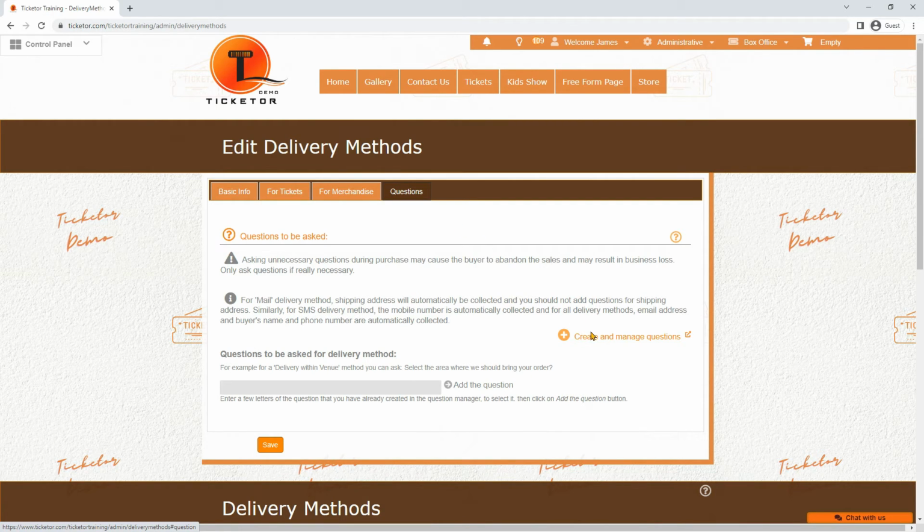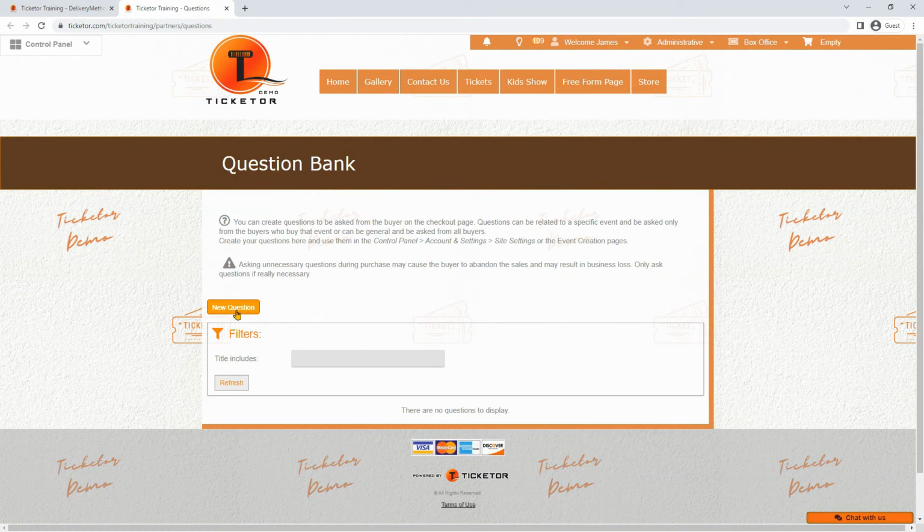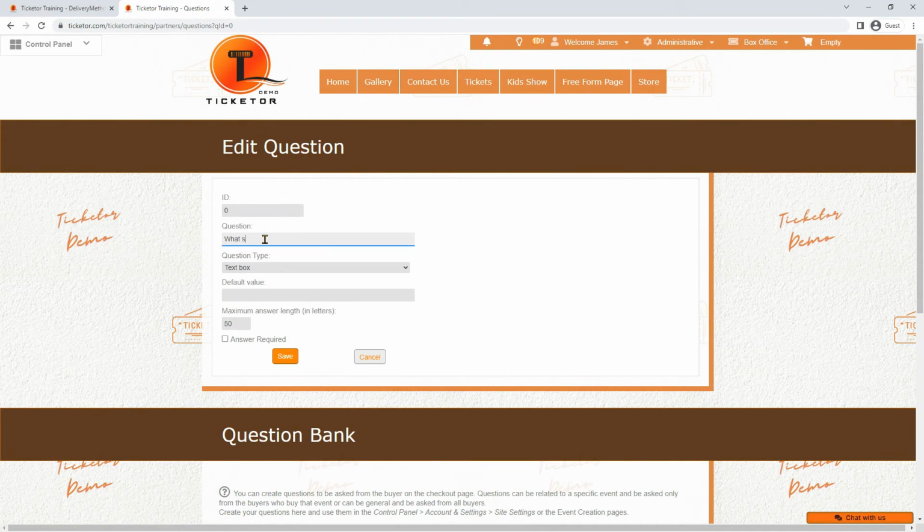This delivery method should ask where exactly is the user's seating, which in the context of a theater, the seats are usually identified with 3 values for section, row, and seat number. So I am opening the question manager page to create 3 questions. What section are you sitting on? What row are you sitting at? And what is your seat number?